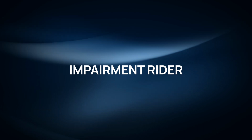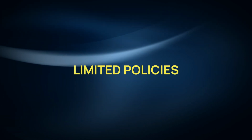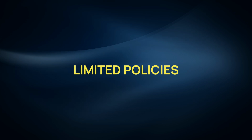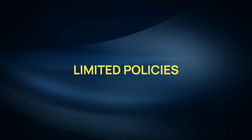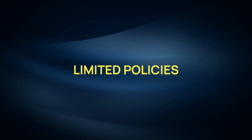Limited policies. Limited policies in health insurance are policies that provide coverage for specific, limited benefits or types of care, rather than offering comprehensive coverage. These policies are typically more affordable than full health insurance plans, but they come with restrictions on what is covered.